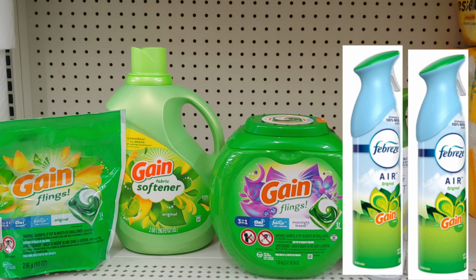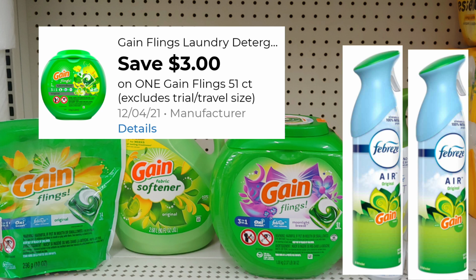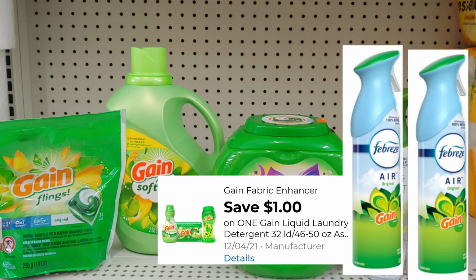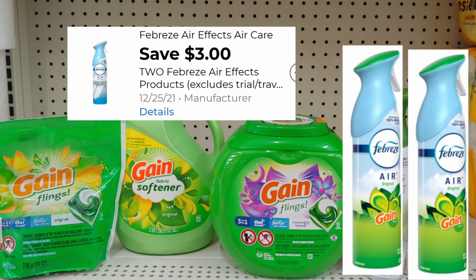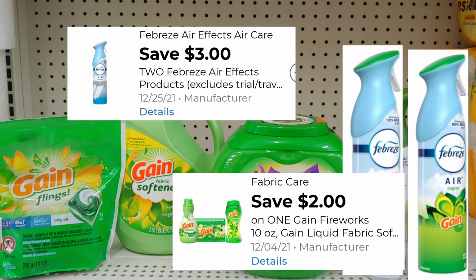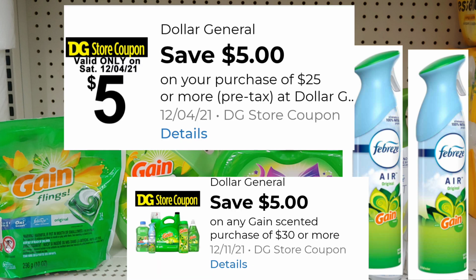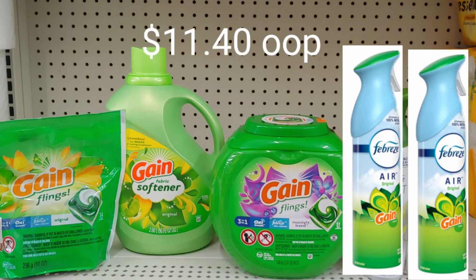So digital coupons will apply. We'll apply our $3 for the pods. We'll apply the $1 for the Gain pods, $3.95. Apply a $3 digital for the Febreze spray and a $2 digital for your Gain softener. Of course, your 5 off of 25, your 5 off of 30, and your out-of-pocket for this transaction would just be $11.40.